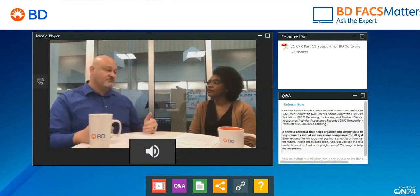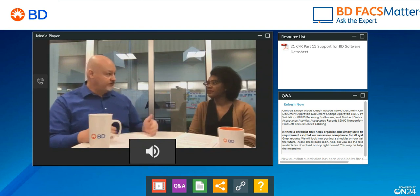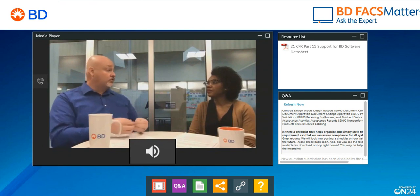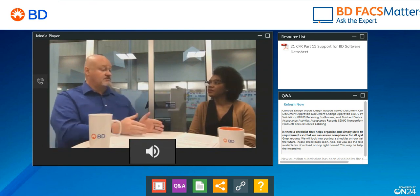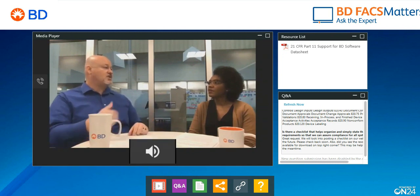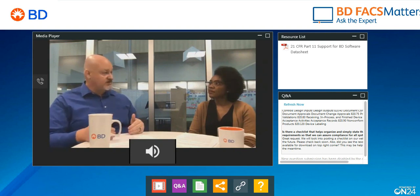of filing. For example, if we had a system where we were managing complaints electronically, there's what they call a predicate rule that says that complaints will be handled in a certain way, they'll be signed, they'll be approved, and they'll be maintained. That causes Part 11 to come into play. So if you have a system that's doing that for you, you have to align with 21 CFR Part 11 requirements for that system.